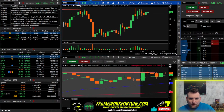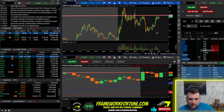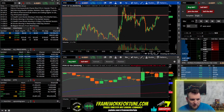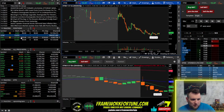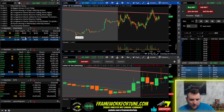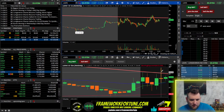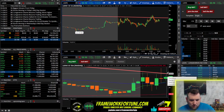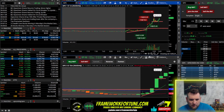PTPI back up over 4, so it's trying to give it another test. But it is looking rough. Downtrending quite a bit there. See, LGVN still not able to break, but getting close. This is trying to break that downtrend. It did throw a wick over 34, but it needs to break and hold 34. Other than that, though, I am not seeing anything else going on.